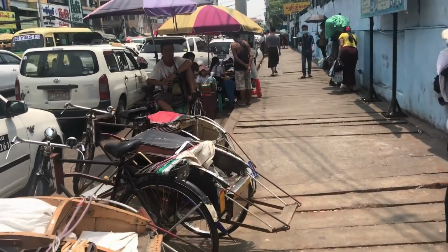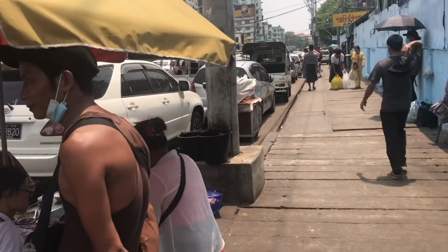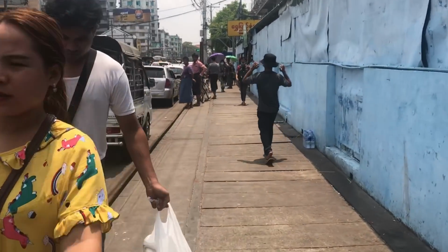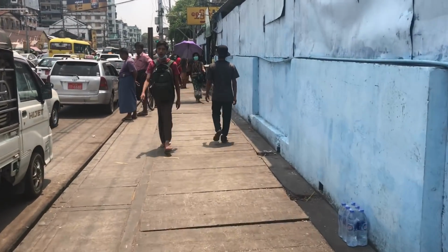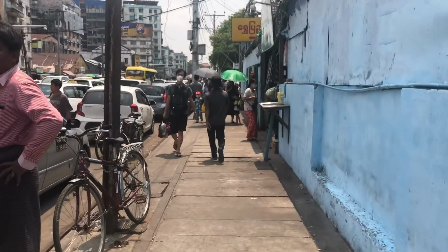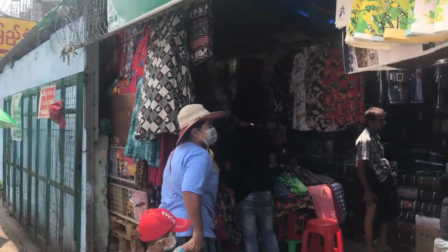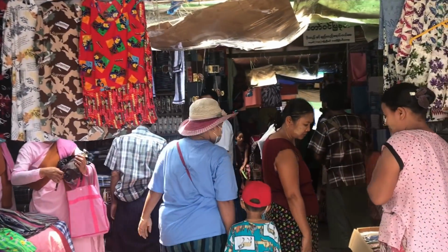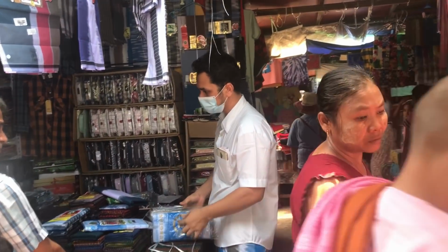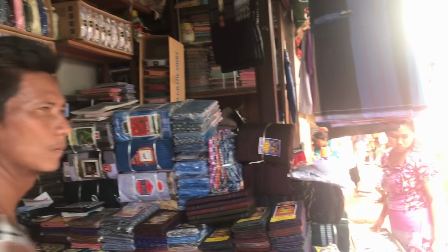On the left side there are some Myanmar dry shops. A street food stall. On the right side, it's a mini supermarket. As you can see, there are various kinds of stores available. This is a lungi store. Various kinds of Burmese lungis are available here.